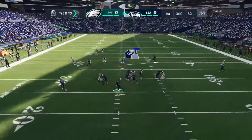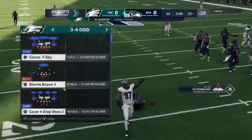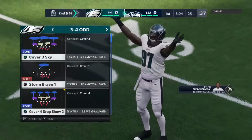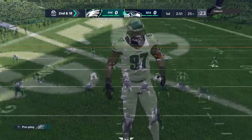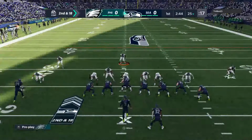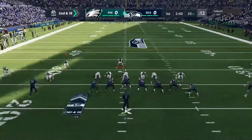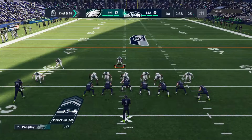Now Wilson on first down. Pressure comes, and down he goes. The Eagles get there for the sack. Malik Jackson, the 6'5" D tackle with a sack. Got to imagine the pass rush will be equally intense here on second down following the sack. It's 2nd and 18.